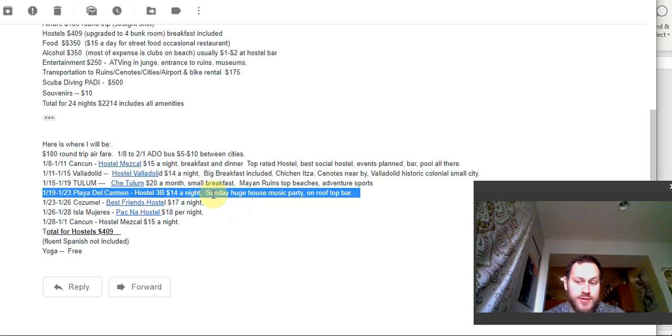Playa del Carmen is in the same category as Cancun, where it's totally touristy, expensive, with people constantly trying to sell you something. It gets kind of old after a little bit, especially if you're a backpacker. It's like the Disney World of Mexico, kind of just a big mall. It's kind of cool for a day. You can walk 3 or 4 miles, and it's just restaurants and shopping, pretty much a huge mall. So I wouldn't spend a lot of time there. Maybe one night, maybe two if you meet some good friends.